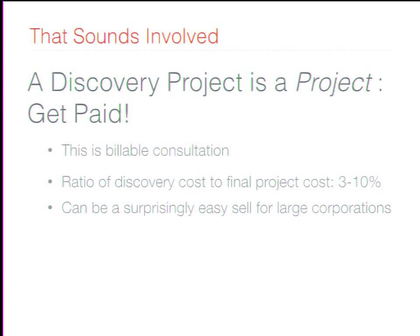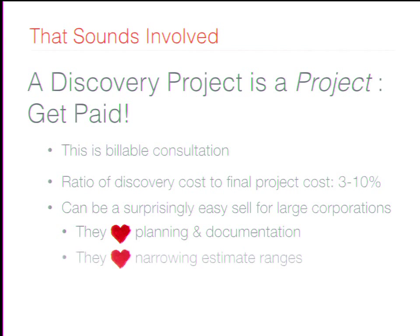But let's be blunt. At least in the United States, I don't know about here in Europe, but in the United States, there is a huge percentage of digital projects that fail. And enterprises that work with many vendors and do many digital projects are aware of this. And so essentially, when you go to pitch this to them, you have to keep in mind that they love planning and documentation. They absolutely love narrowing the estimate ranges and getting that ballpark to be something a little more tangible that they can take to the financial teams.